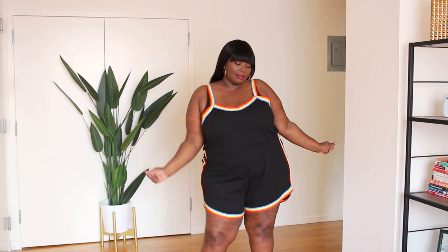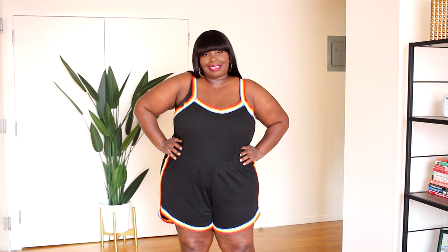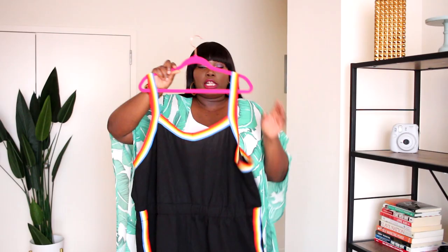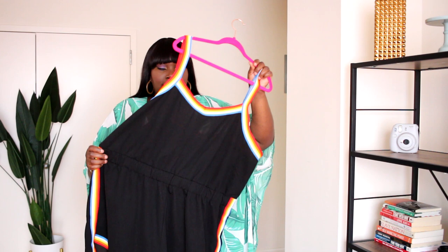However, it is super comfortable. Now, I sized up 2 sizes in it just because I was so skeptical. I was like, let me just size up 2 sizes. It fits perfect, except one little thing which you can see in the video, right around the arm area in the front, I do have a little extra room. So for me, I love how the romper fits in the waist, so there's also elastic in the waist.